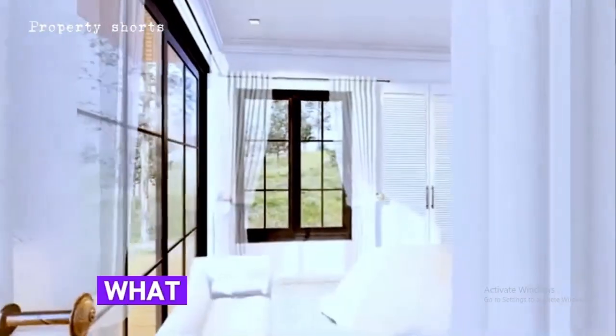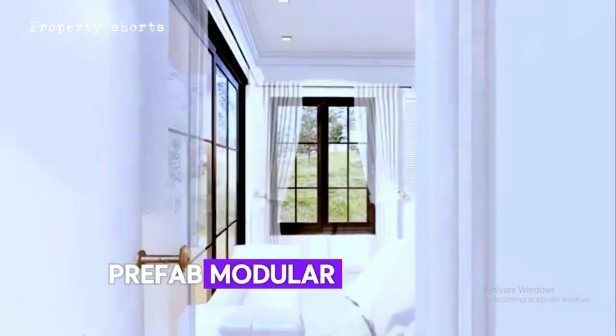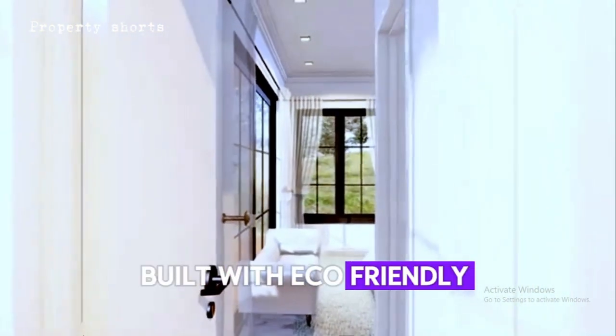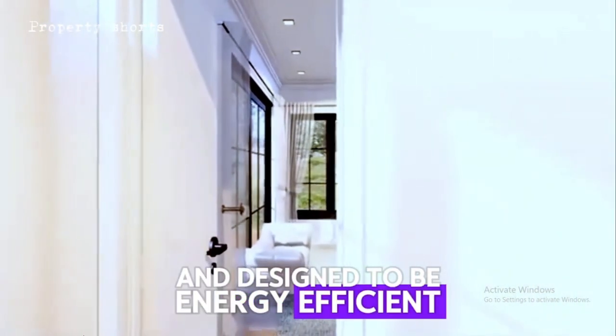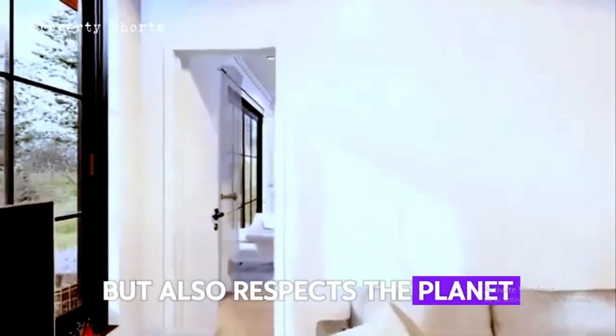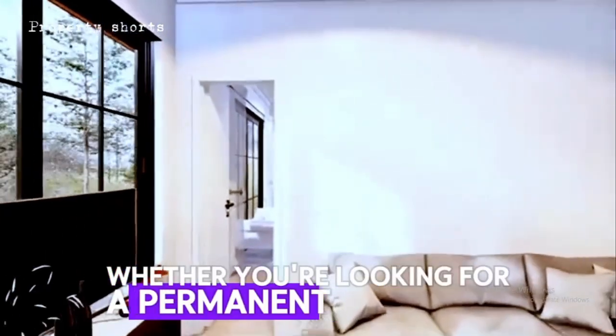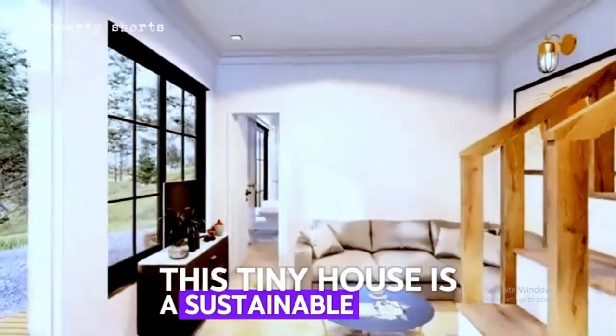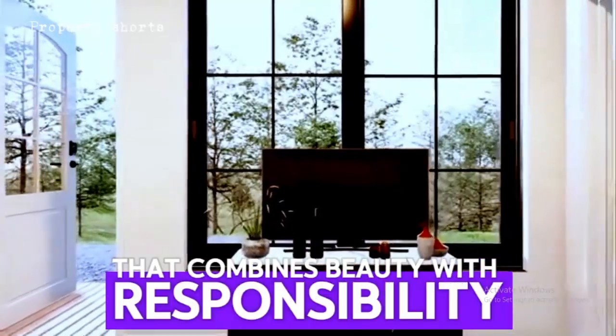Night's sleep. What truly sets this modern prefab modular home apart is its sustainability. Built with eco-friendly materials and designed to be energy efficient, it's a home that not only meets your needs but also respects the planet. Whether you're looking for a permanent residence or a weekend getaway, this tiny house is a sustainable choice that combines beauty with responsibility.